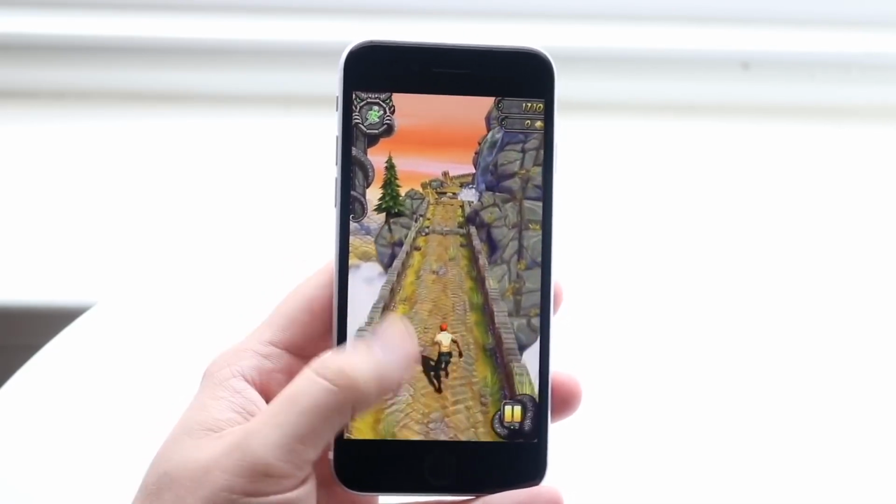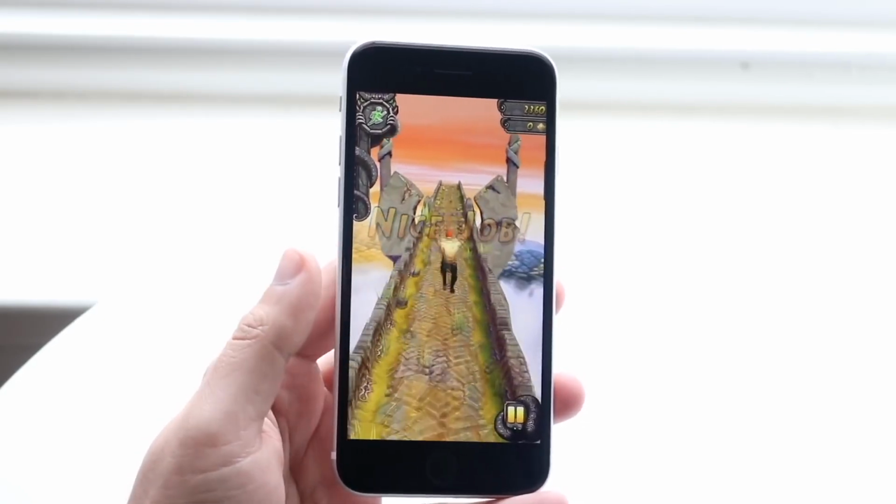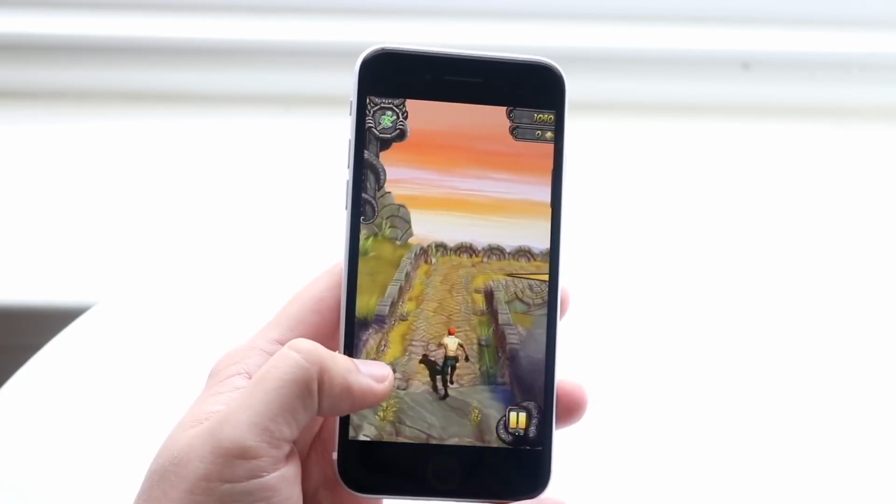Beyond that though, I'm sure everyone's going to be okay with that type of device, but that's one thing that kind of irks me a little bit with that particular phone. So from that perspective, that kind of covers it from the body standpoint.